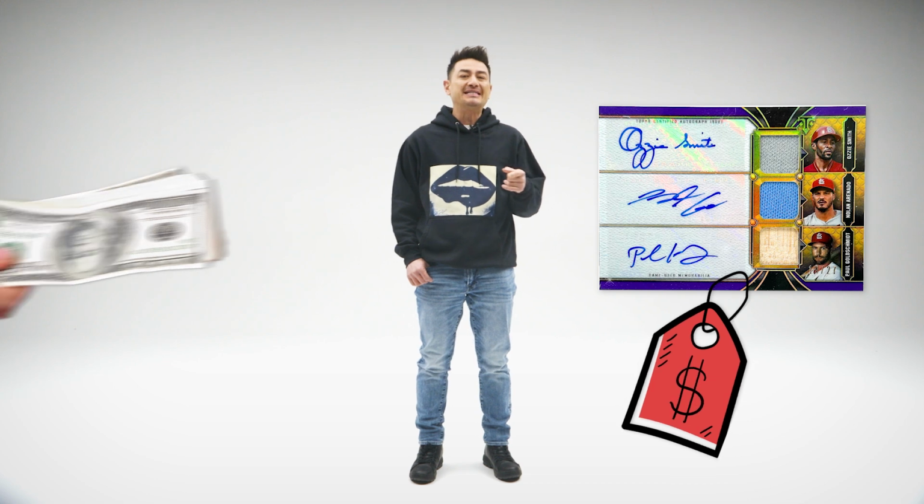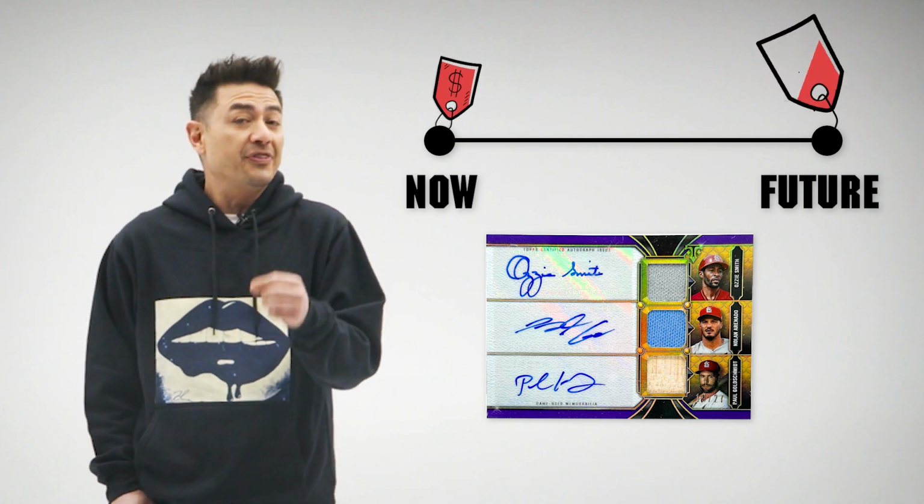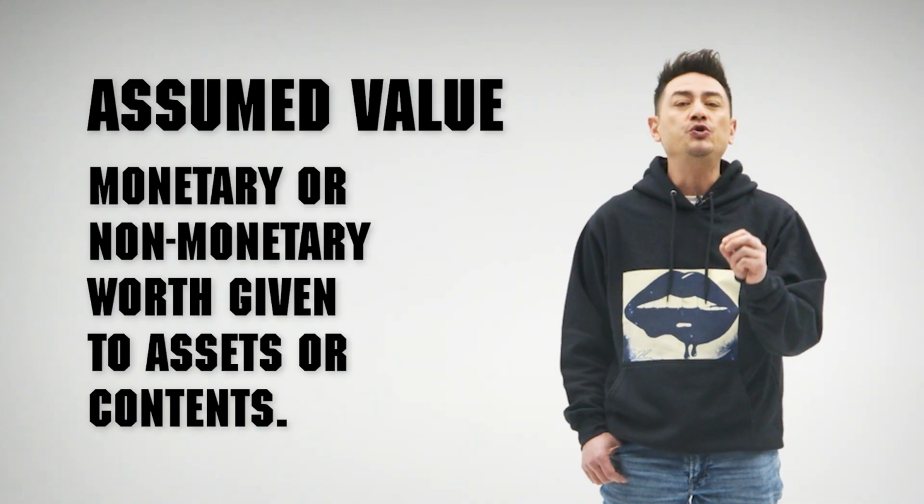The short answer is this: your card is worth exactly what someone is willing to pay. I know, that doesn't leave you with much, right? Making matters more complicated, a better answer might actually be your card is worth what someone is willing to pay now or what they're willing to pay in the future. All in all, those answers essentially are assumed values.